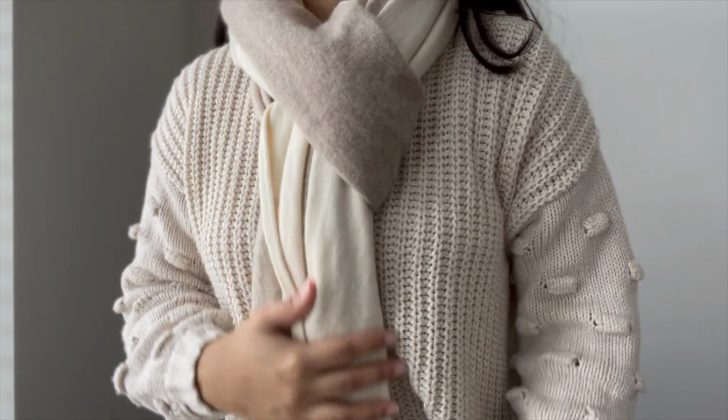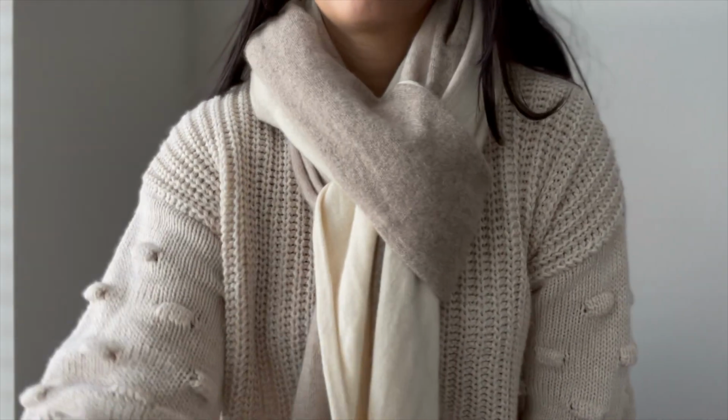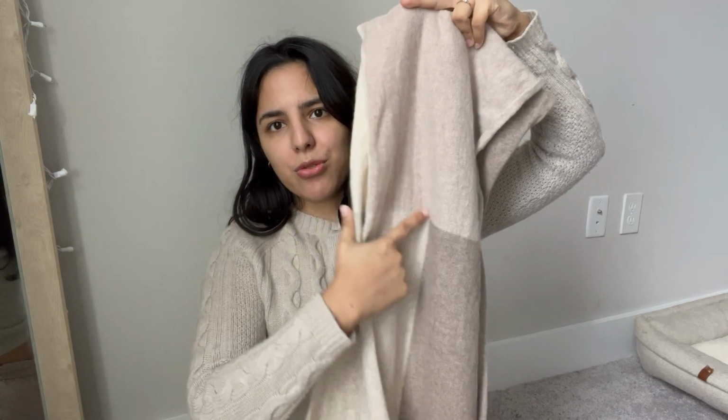Then my other scarf is this huge blanket scarf, and this scarf has a great story. The color block pattern is really nice. It has some darker colors, some lighter colors. And then my last accessory are just these gloves. If you remember from that thrifting video, I also thrifted these gloves. They were $2.99. They probably are not gonna make it past this winter season because they're already falling apart.